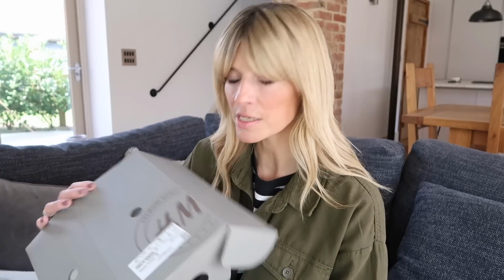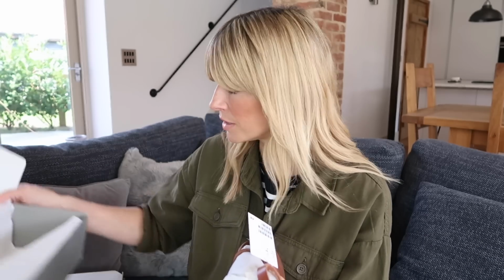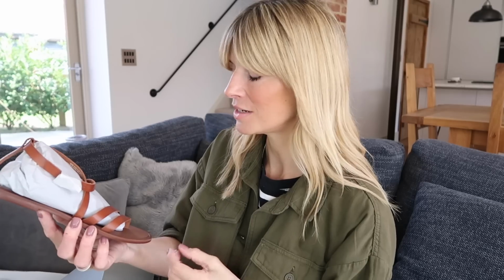Next in the box, I think it's some shoes. I've never bought shoes from their premium collection before, so I was interested to see the quality of them for those kind of prices. So these were $17.99 for a pair of sandals, which, although that's premium collection, that's still really, really cheap for a nice pair of sandals. I really like those, actually.